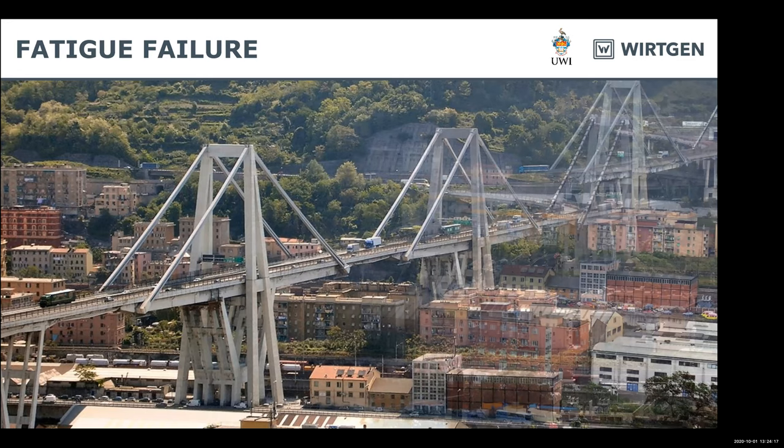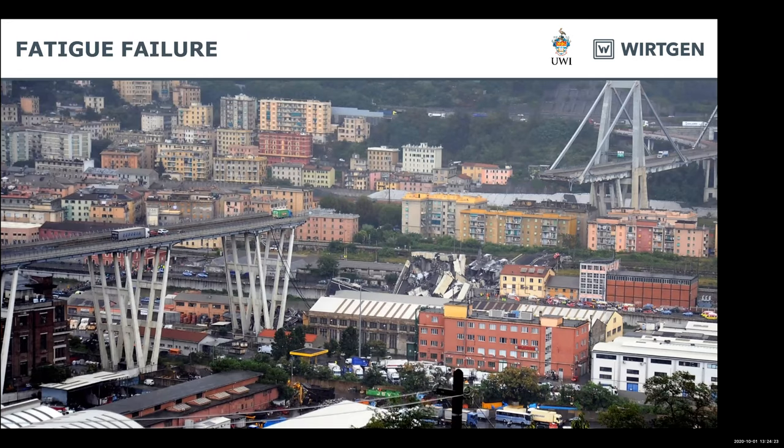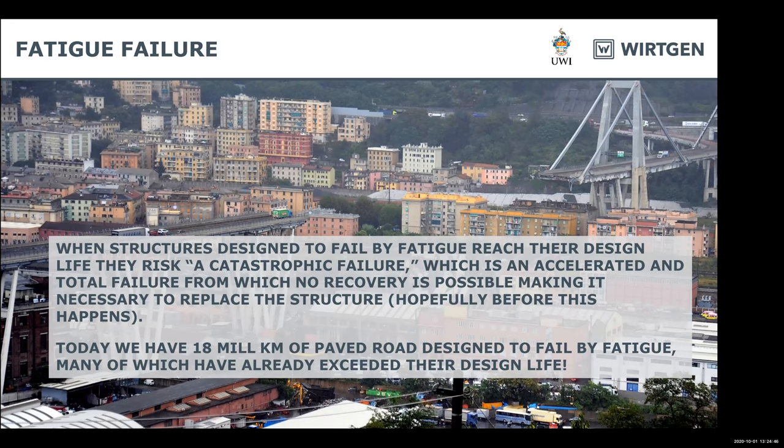So, on August 14th, 2018, a couple of weeks after this was bidded to be rebuilt, at 11:36 local time, a 210-meter section of the Morandi Bridge collapsed catastrophically and killed 43 people. And this picture dramatically shows one of the main underlying challenges of the world network. When structures designed to fail by fatigue reach their design life, they risk a catastrophic failure, which is an accelerated and total failure from which no recovery is possible, making it necessary to replace the structure, hopefully before this happens.